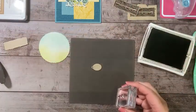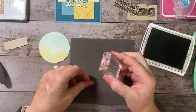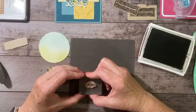Man, I have this little hair that just doesn't want to get out of my way. Funny part is I have my hair in a ponytail.